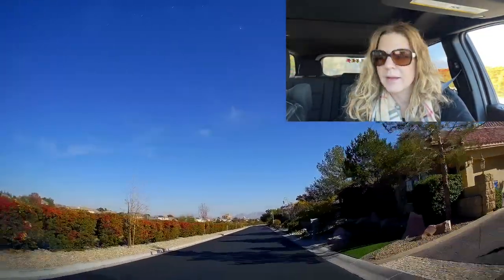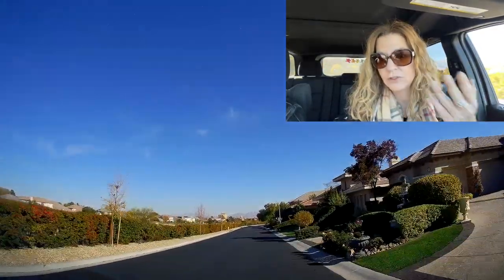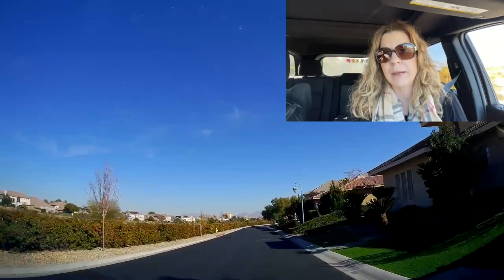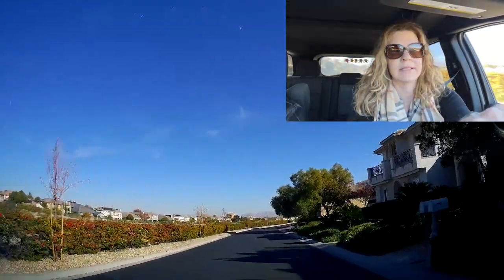These houses would back up to the golf course. And could you imagine, if people are original owners, they spent a pretty penny on their lot premium because it was on a golf course. I mean, that's not cheap either.